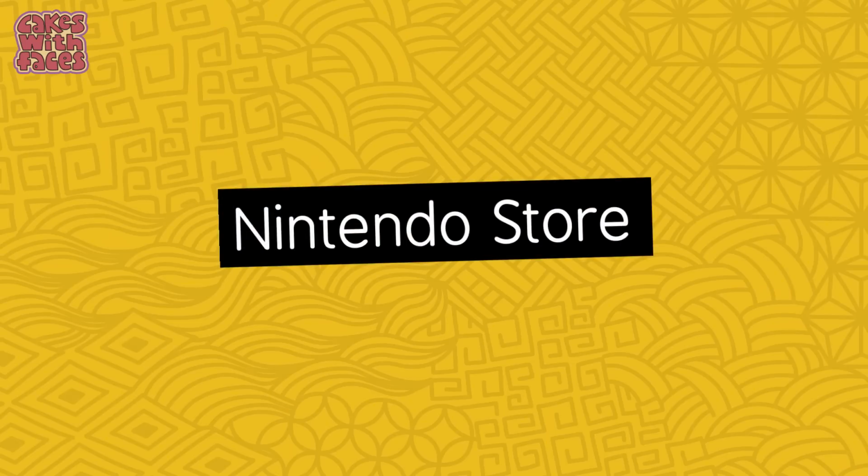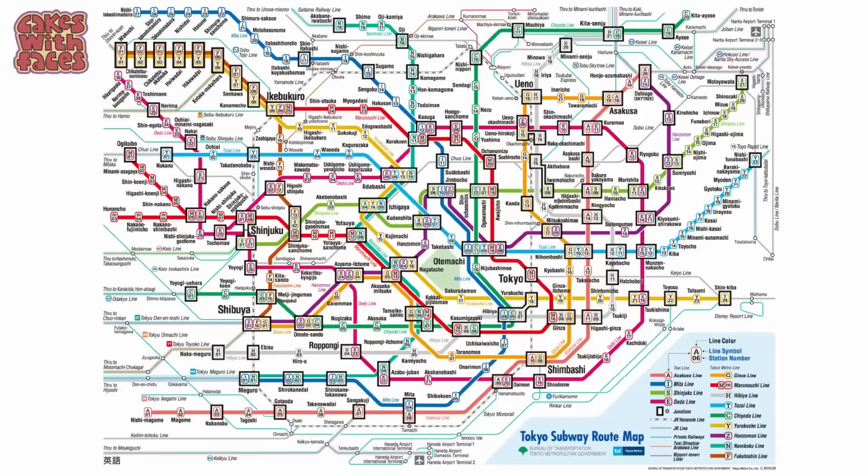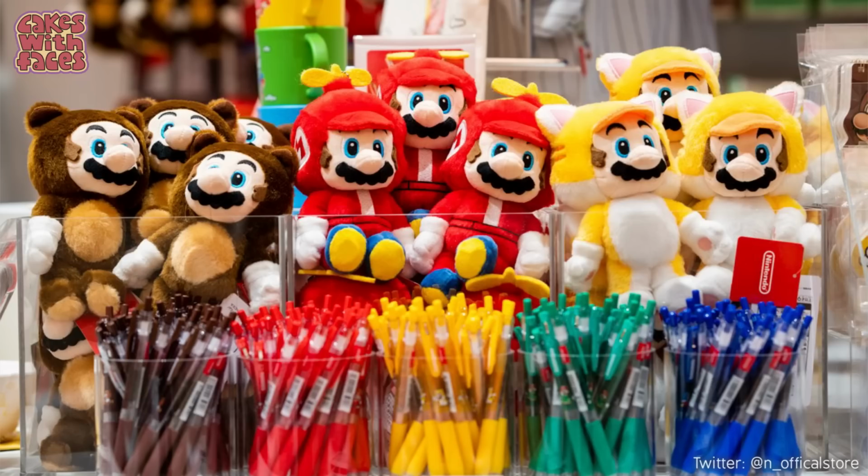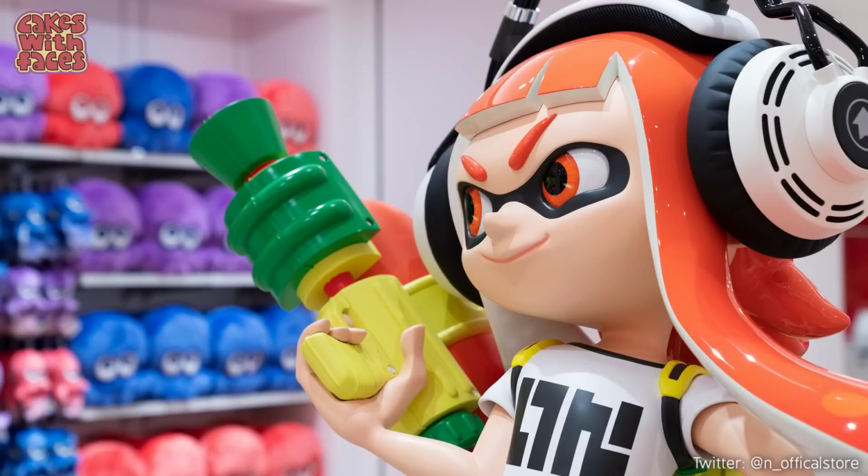Next, the second Nintendo store in Japan is now open in Osaka in Daimaru department store in Umeda. The first one's in Tokyo at Shibuya Parko department store. It has games and merch from Nintendo games like Animal Crossing, Super Mario and Splatoon. So if you're in Osaka for Super Nintendo World, you can take a look at the new store too.